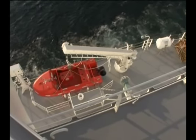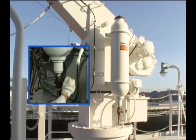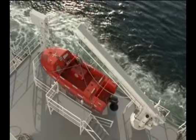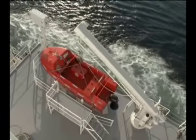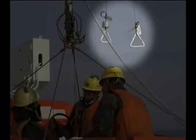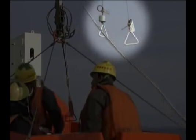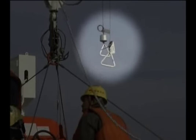When lowering and launching a rescue boat, begin by switching on the power pack. Open the accumulator valve and confirm that the davit slewing area is free of obstacles. Confirm that the slewing remote control wire and the inboard remote control wire have been drawn into the boat.